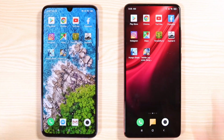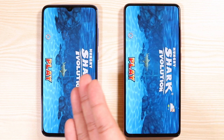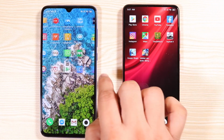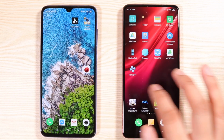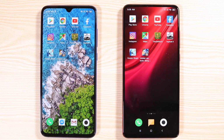What about Hungry Shark? Okay, and as you can see, the Mi 9 can still stand on its own, can still do it. It's still very fast. And yes, this is my daily driver. I've been using this for 3-4 months with all the apps, data, all installed in it. This is a brand new unit with very little apps installed. So that's impressive stuff from the Xiaomi Mi 9.